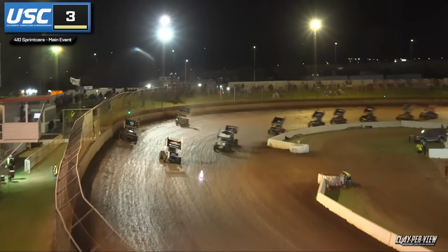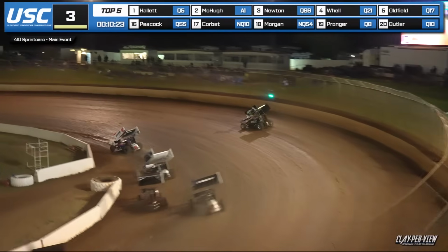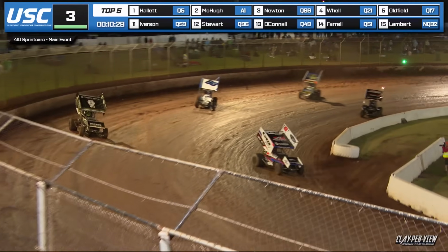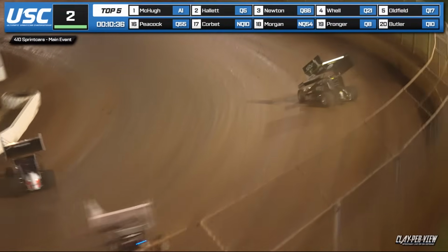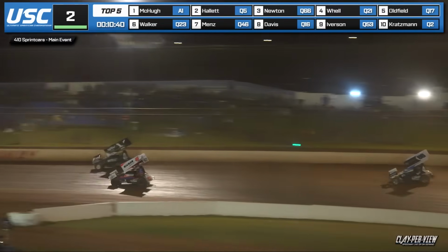Oh, we are very eager. McHugh with a big head of momentum into turns 1 and 2. Look at McHugh rip the outside. Here comes the slider. No, he's going to stay upstairs. McHugh upstairs. Hallett on the bottom, and McHugh steals the lead, Benny. That's impressive. So now they count down 2 laps, but Hallett's still got something down the bottom.